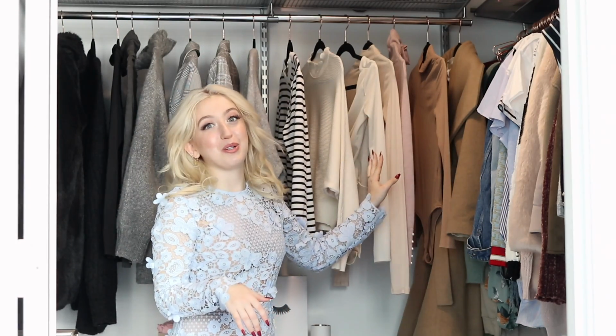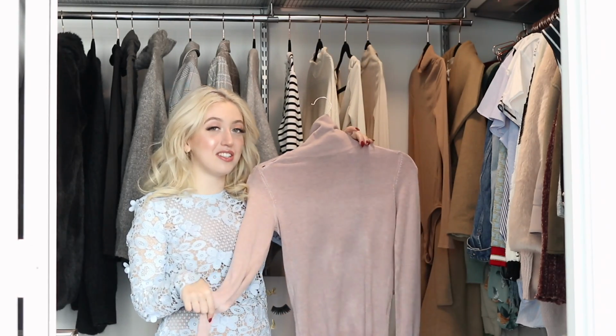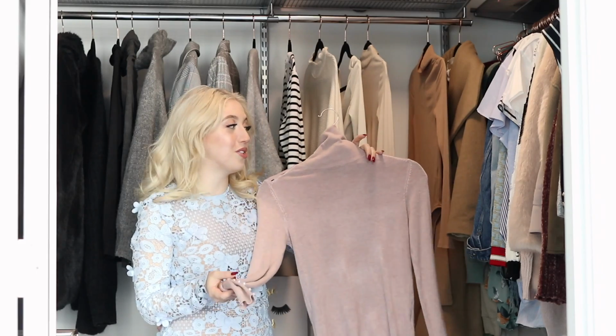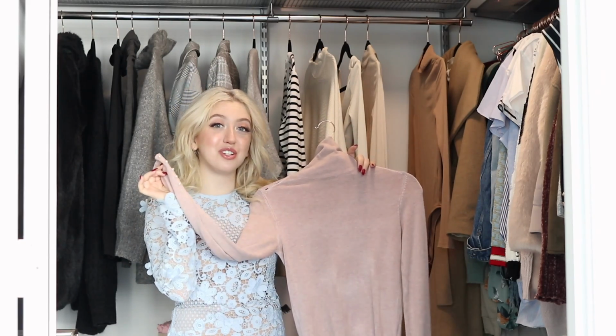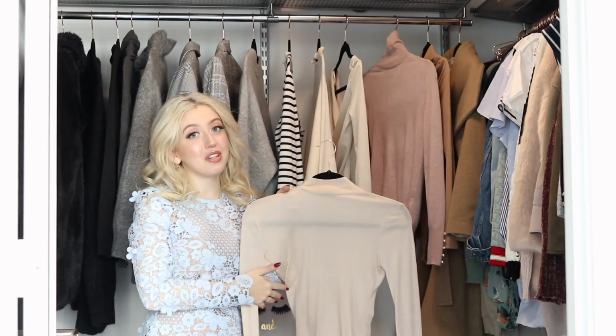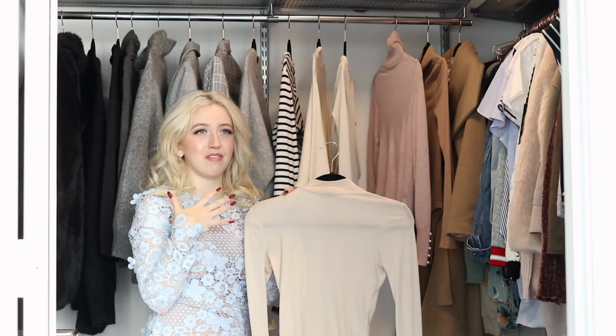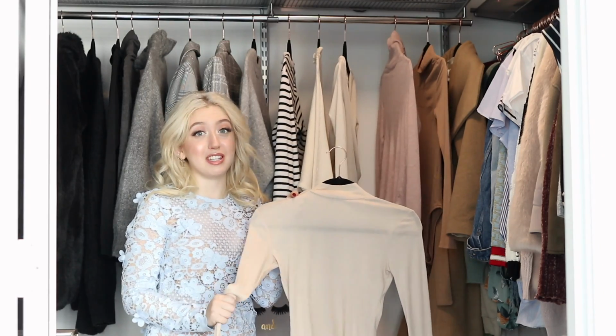Now I'm quickly going to show you a couple of my favorite pieces. For example, this very pretty dusty pink turtleneck sweater from Zara, and it has pearls on the arms and I think that's so cute. Then I also got this nude turtleneck from Topshop, and it's super soft and kind of thin, like very nice material, very good layering piece.